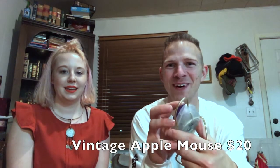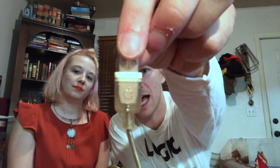Old computer mouse. It doesn't work upside down. $20 on the Zon. And this is actually a vintage Apple Contour mouse. Remember those computers that were clear? The original Macs that were clear? So far we've got 2 first class packages, and the charger is going priority mail flat rate envelope.